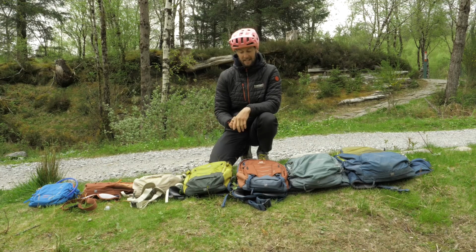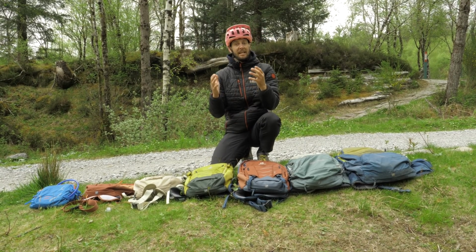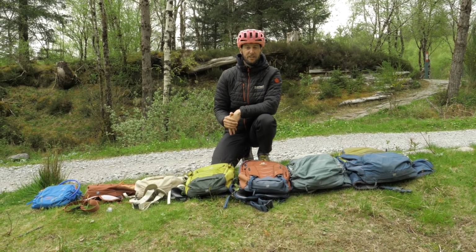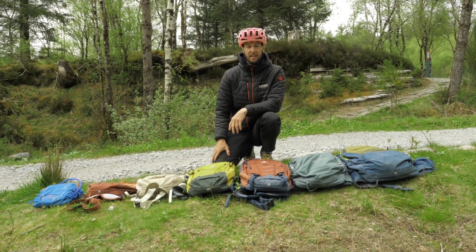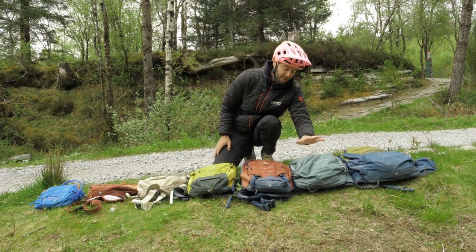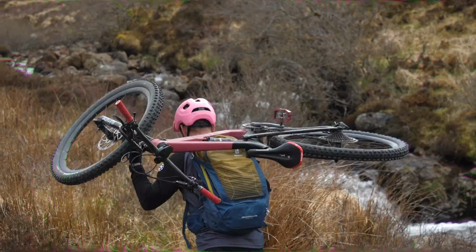If this style of bag isn't cutting the mustard, the day pack just isn't enough, it's not fulfilling your needs, and you're going to head out there for multiple days or to the remotest places you can think of, then we're going to have to take a jump up to these kinds, the multi-day bags. So let's find out a little bit more about those.